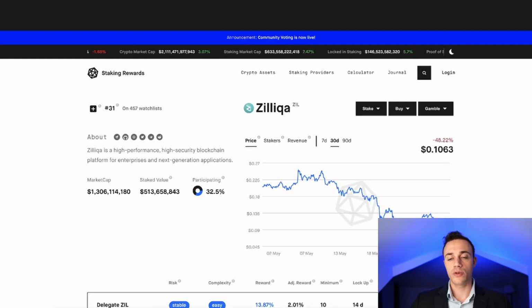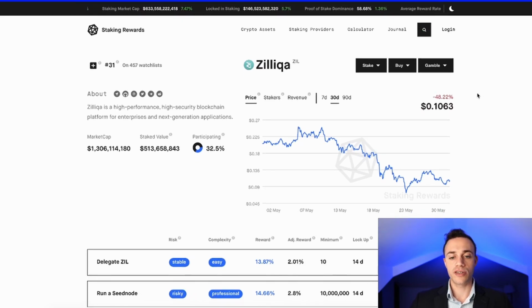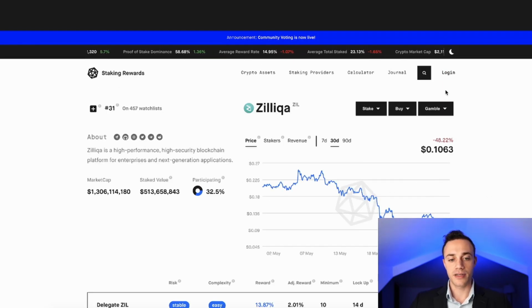Obviously, Zilliqa is one of those fundamentally strong projects. I have mine staked. I did make a full staking tutorial if you're interested in staking your Zilliqa, right? You can be earning some very decent ROI, about 14%, by just staking, by delegating your Zilliqa to a node.